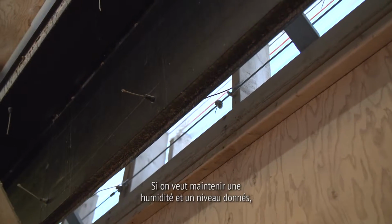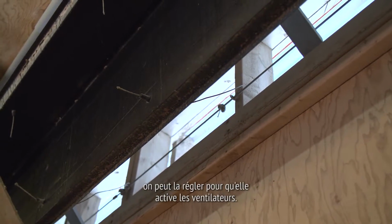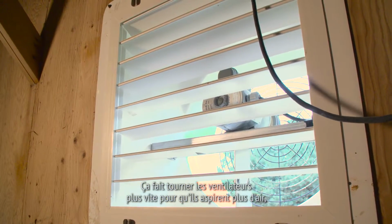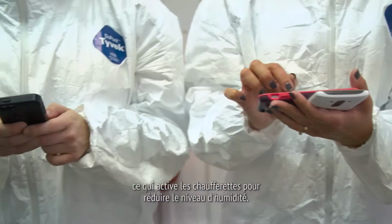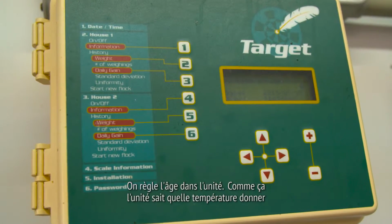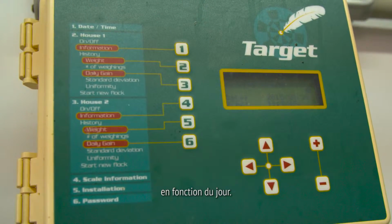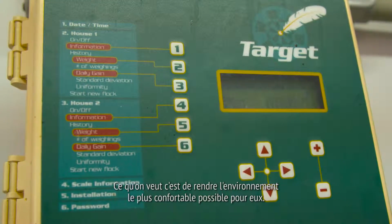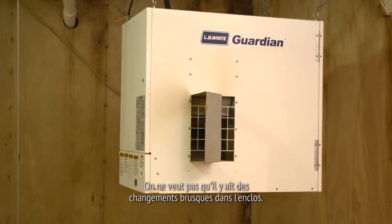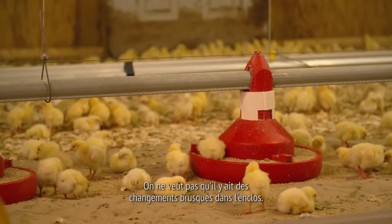If we want to maintain a certain humidity level, we can set it that it'll start fans, it'll run fans more, that'll draw more air in, cause heaters to run more in order to push down that humidity level. We set the age within the unit. That way the unit knows as to what the temperature needs to be for that particular day. What you want to do is make the environment as comfortable as possible for them, so you don't want to have any sudden changes within the pen.